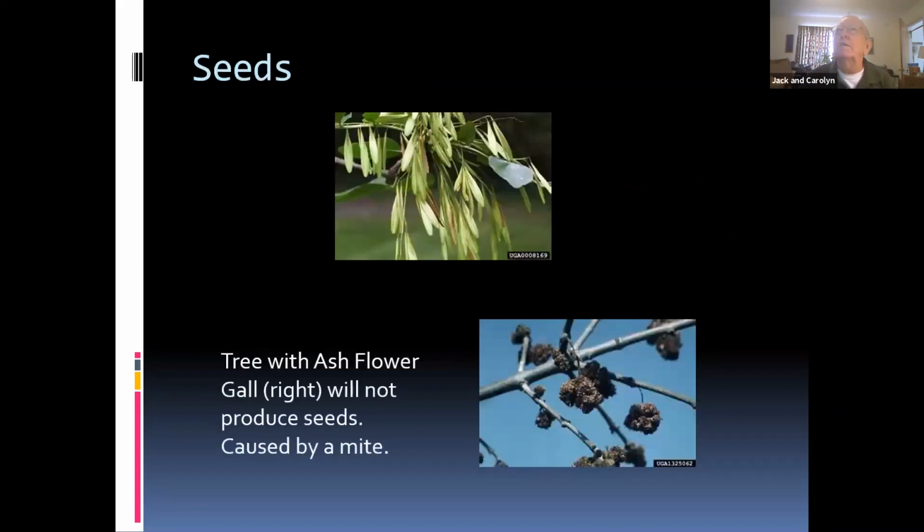Let's take a look at the seeds. The seeds of the tree are in clusters that hang down, but it's important that you notice that there are some ash trees where there are no obvious seeds. In other words, these are trees with the ash flower gall problem, and they won't produce seeds. They're totally devoid of any viable seeds.